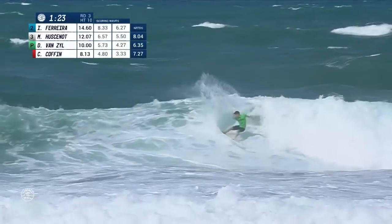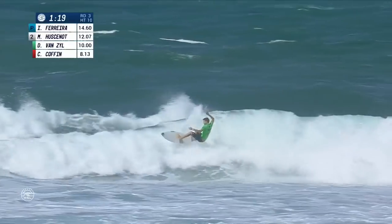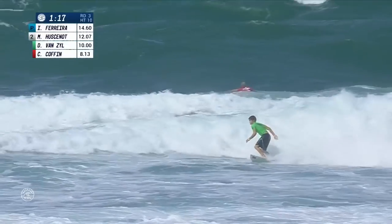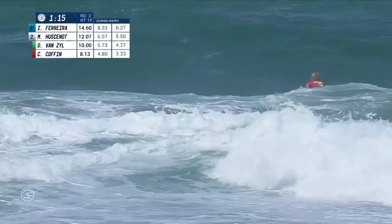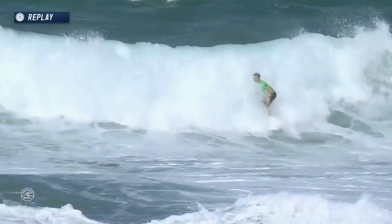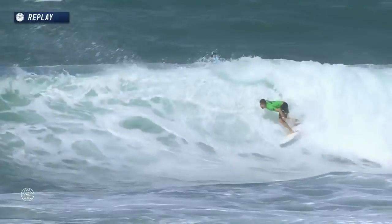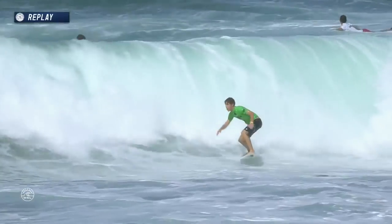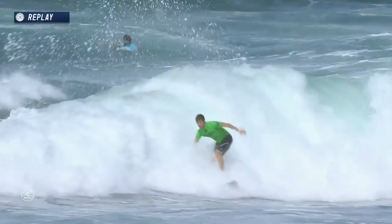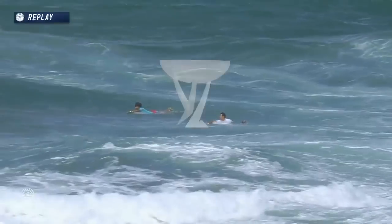Van Zyl, 6.35. He can still do it. Needs a big section to close out here. Float, and the lack of open face may hinder that score and keep it pretty low. I would take a look at the replay here. And he sees as there's some open face down the line. But this first section, nice snap there, but this section didn't quite pay off for him. If it had been a little bit more clean and vertical face, maybe.